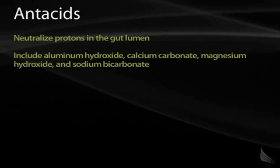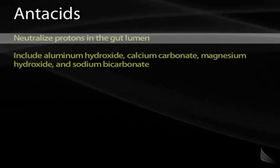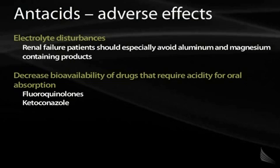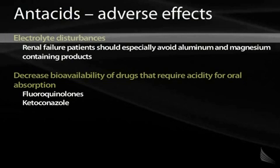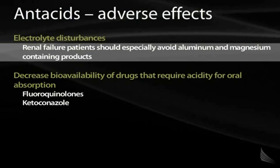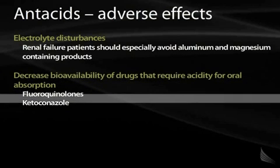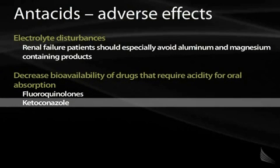Antacids are very commonly used medications that neutralize protons in the gut lumen. And these medications are available over the counter, and they include aluminum hydroxide, calcium carbonate, magnesium hydroxide, and sodium bicarbonate. Adverse effects of antacids include electrolyte disturbances, which can especially take place in patients that have renal failure. These patients can retain aluminum and magnesium. These medications can also decrease the bioavailability of fluoroquinolones and ketoconazole, as we talked about before.